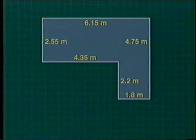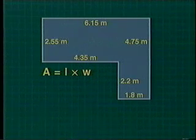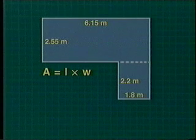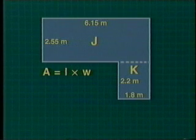If the lawn was rectangular, this would be easy. The formula would be area equals length times width. But as you can see, the lawn is L-shaped. And so there are really two areas to be calculated. I'll label them area J and area K. By drawing this extra line, Euclid has formed two separate rectangles. And I can now find the areas of both of these and then add those numbers to get the total area for the whole lawn.